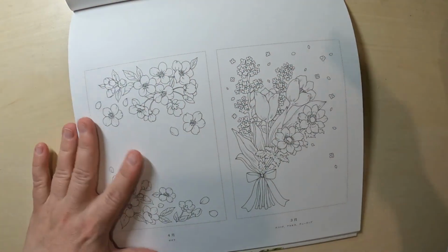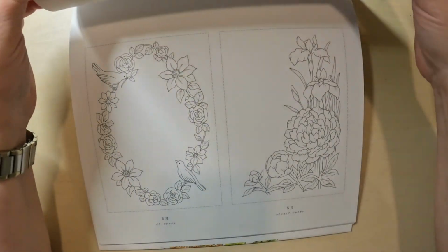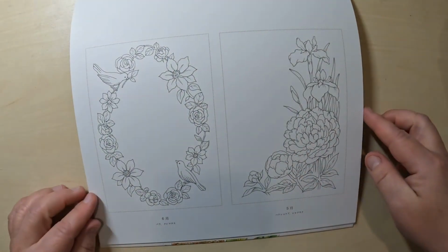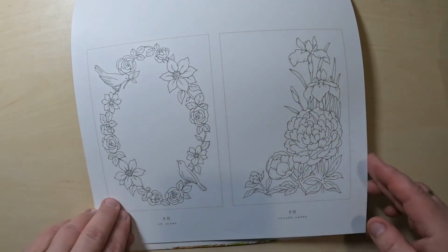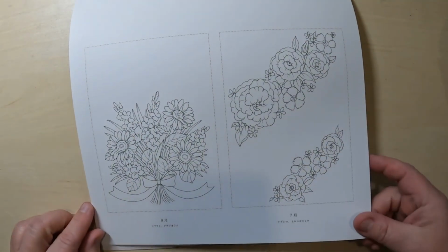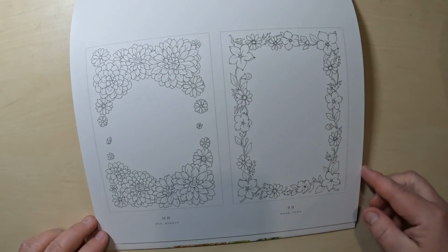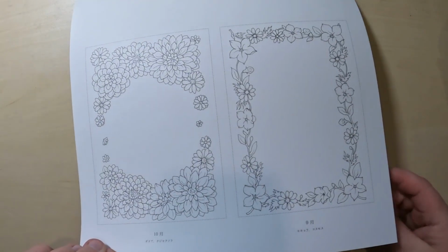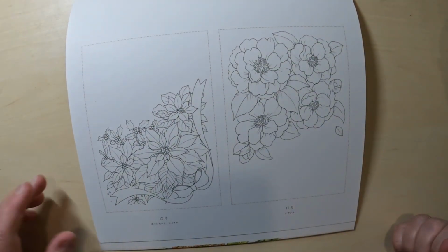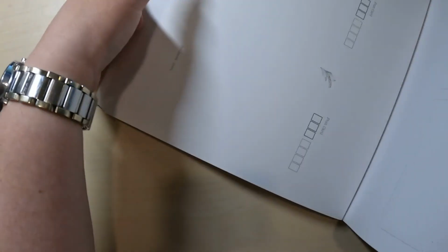So here we have from March and April. And this paper is really, really thick. It's really cardboard or cardstock thick here. We have from May and June. July and August here. And of course, September and October. And November and December. And that was the end of the book.